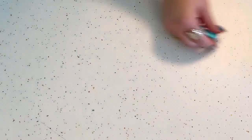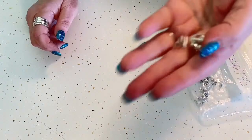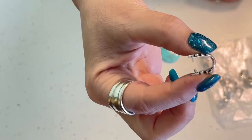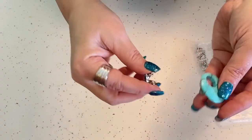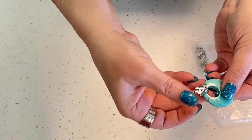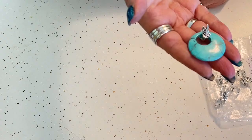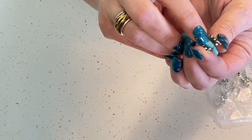All right, so Lauren found the right bag. Okay, so this is what I use, this piece, and it is what we call a pinch bail. There's a space between it. You can see there. So I just took the hoop, put it around it like this, and then pinched. You might want to put just a teeny little dab of glue on those little studs to hold it together. But you would just pinch this closed and then hang a jump ring.